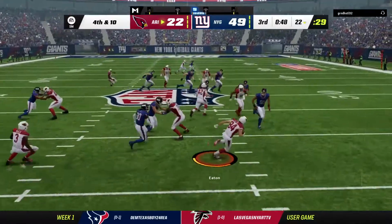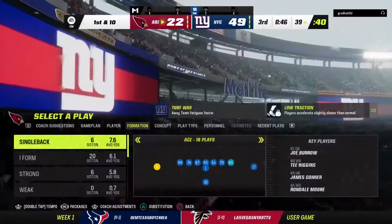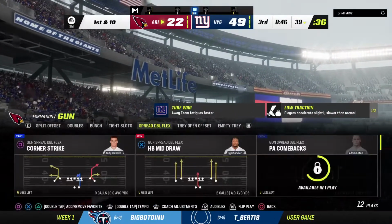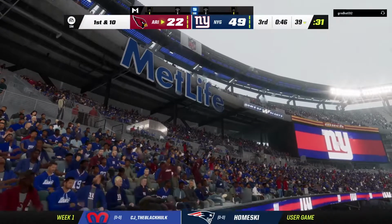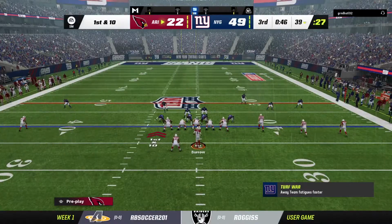This is fielded at the 27. A pretty good punt there, but also a nice return of 12 yards. And the Cards will take over 1st and 10. Ready to go with their next drive, and at the line, the Cardinal offense.